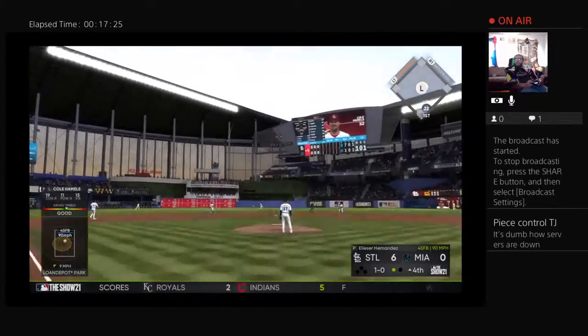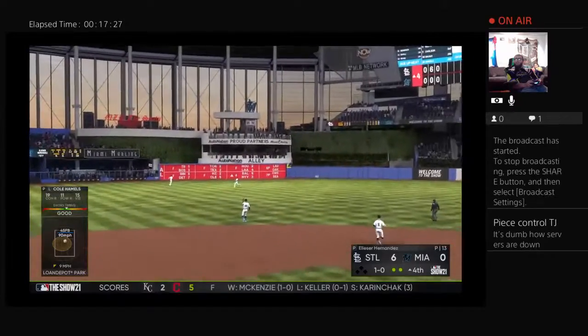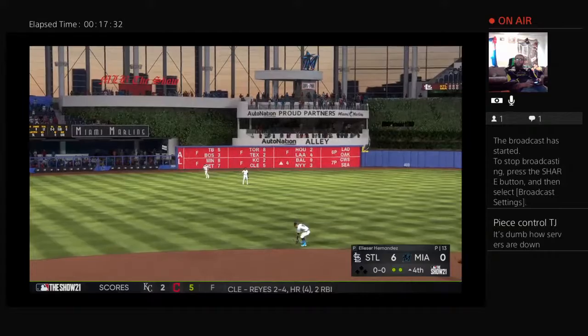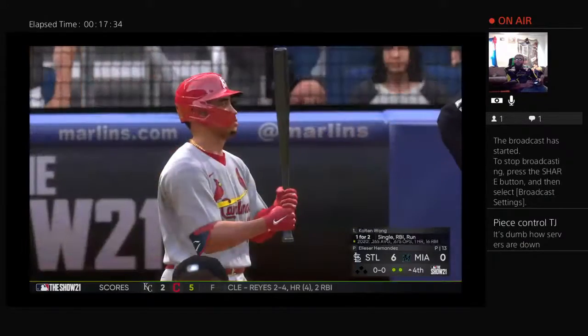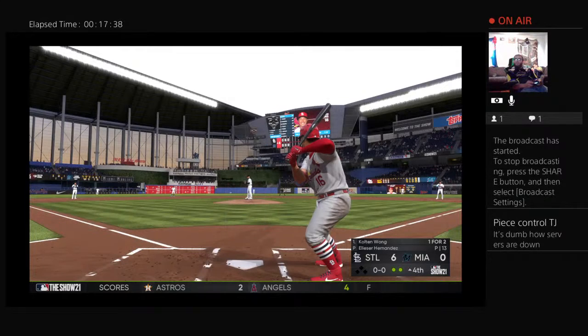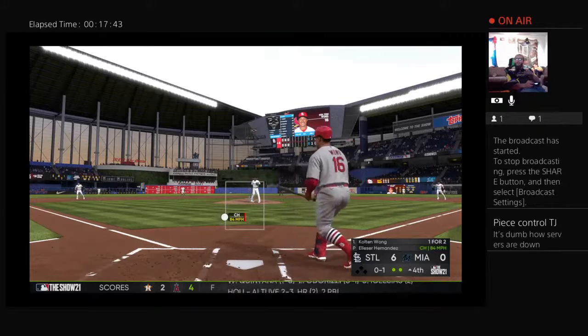Lifted the other way out to left center. It is Marte. He gets there and makes the play for the second out of the inning. Stepping in for the Cardinals, Colton Wong. Lifetime versus this arm, he's 1 for 3. Gets a piece of it.